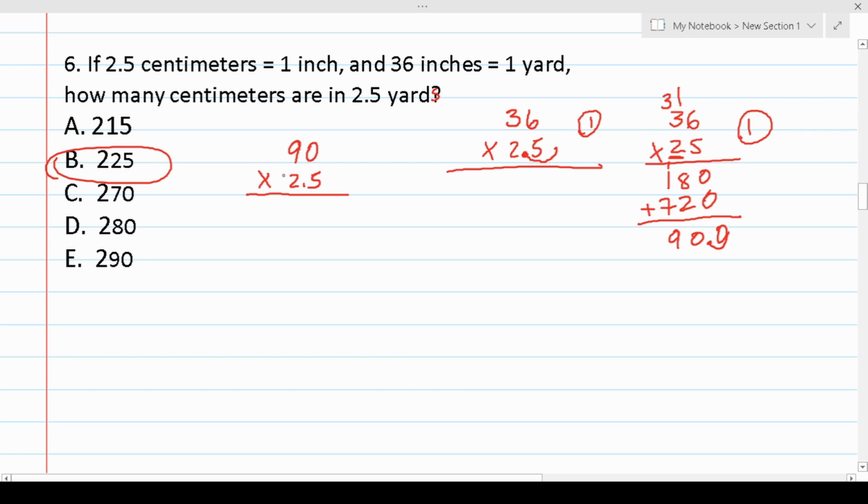So let's go ahead and work this out. Again, we're doing a whole number times a decimal. In order to proceed, I'm going to shift this decimal in 2.5 one time to the right to make it 25. So this is the same as 90 times 25. And once I do this math, I'll take that one decimal and shift it back into the left. 0 times 5 is 0. 9 times 5 is 45. Bring down a 0 before you start multiplication with this 2. 2 times 0 is 0. 2 times 9 is 18.